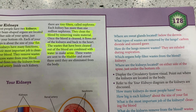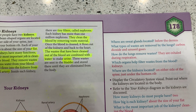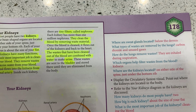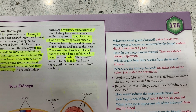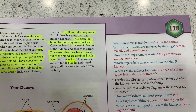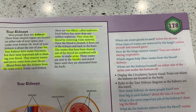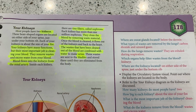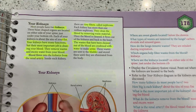Okay? They clean the blood by removing the waste material, and the waste that have been cleaned are combined with water to make urine, and they're stored in the bladder. Urine is when you go tinkle, and when you go tinkle, it should be a light lemonade look or even clearer. If it is not, then you probably need to drink more liquid.